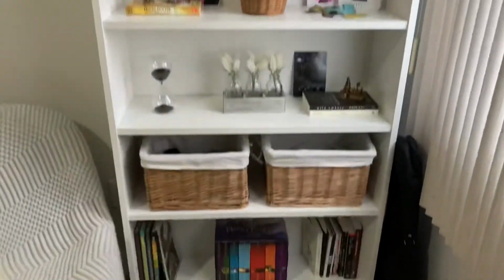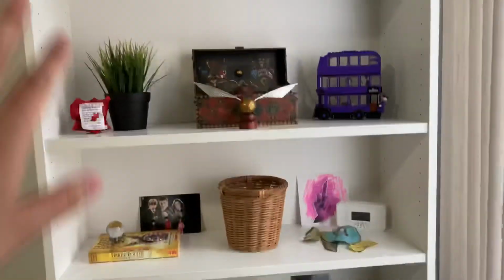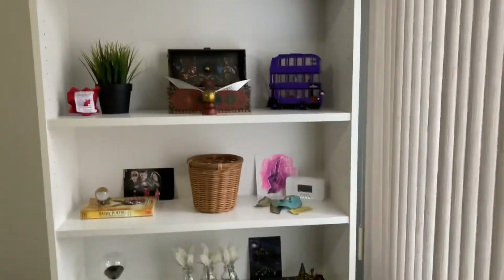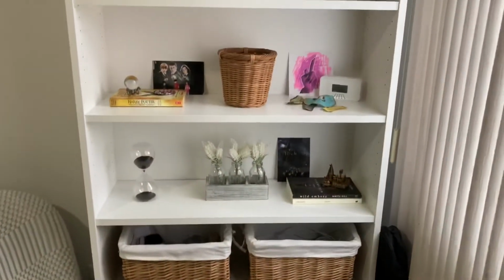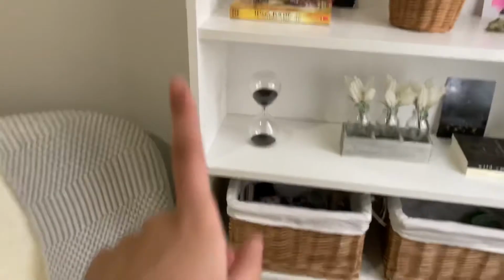Mostly my dad, to be honest. Thanks, Dad. I plan on putting a lot of Harry Potter stuff, but clearly I don't have a big collection. But this is what I have for now. I'll go into detail once I get more Harry Potter stuff, but those baskets are from JYSK, I don't know how to pronounce it.